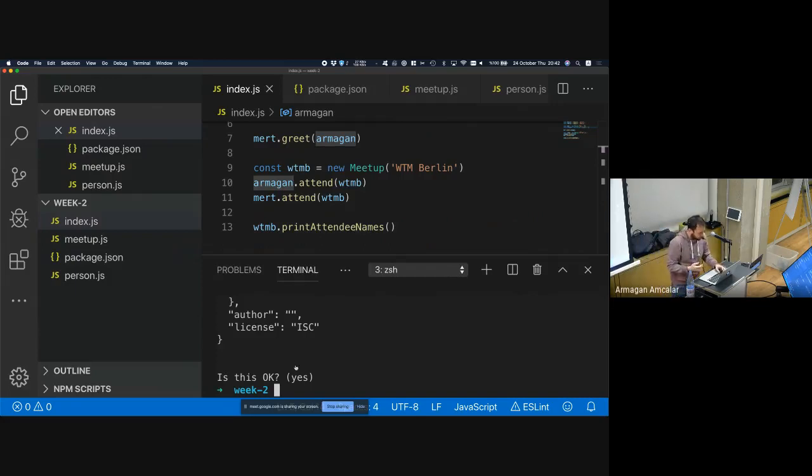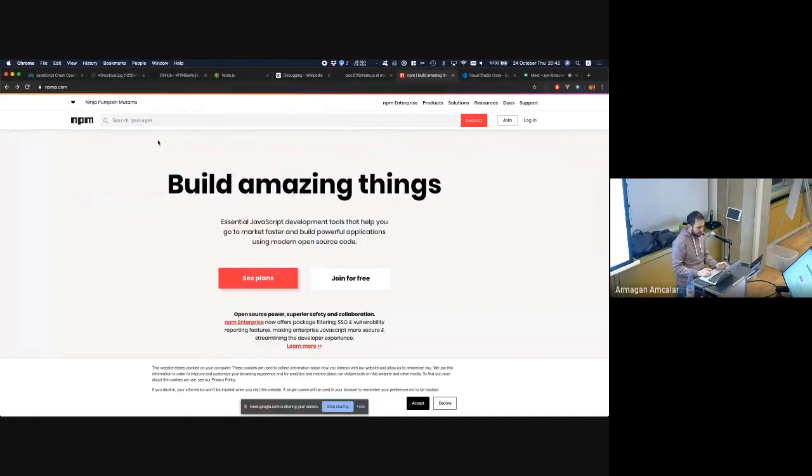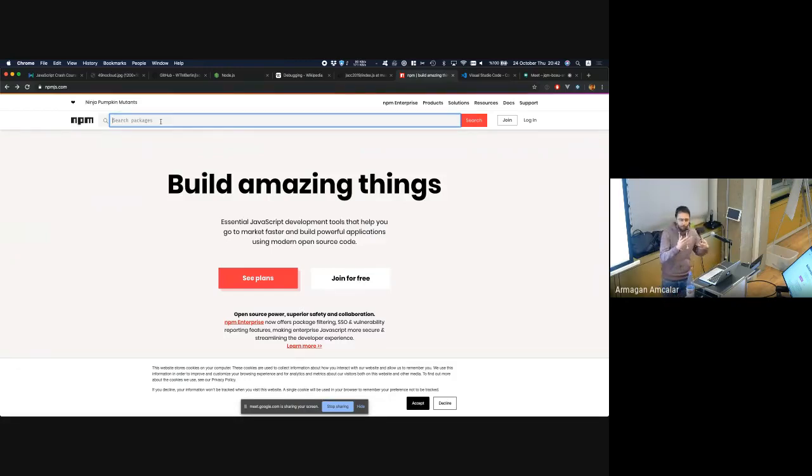For that, we need to go to npmjs.com. This is the starting point of everything. There you can see a search bar called "Search packages," right? This is like a Google search engine. You just type keywords, and in your package.json, you can add keywords for SEO and whatever, if you want your packages to be found easily. In this case, I would like to color my console. So: color console. First thing that comes to my mind.